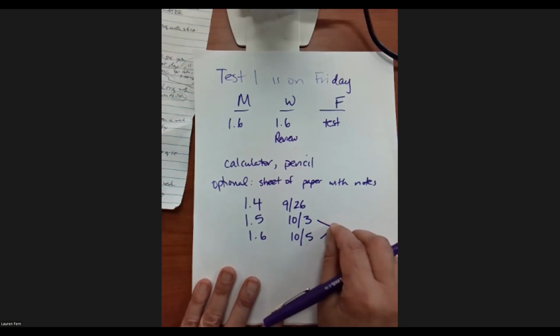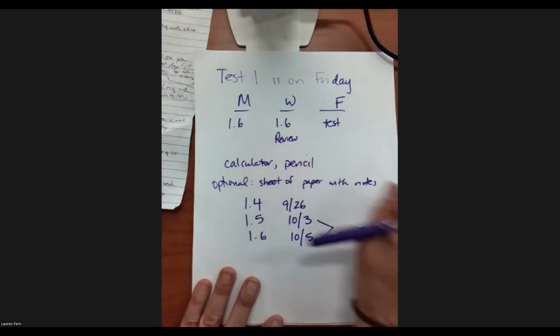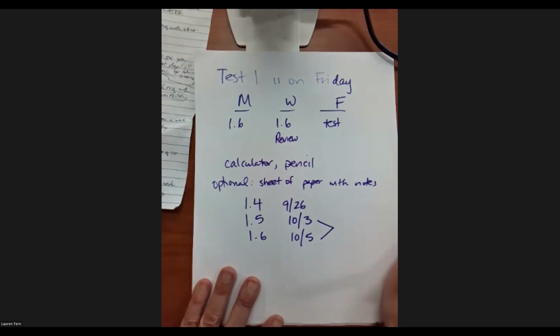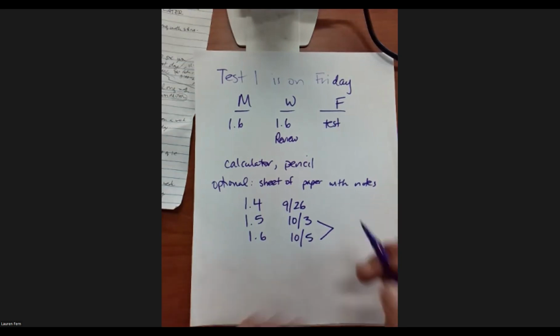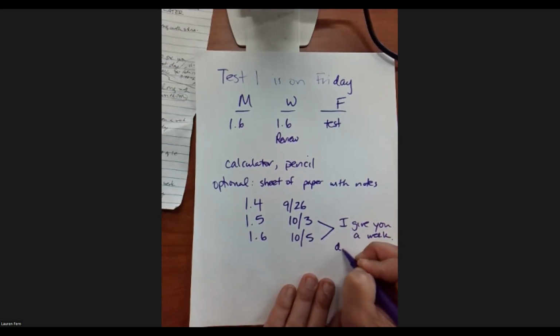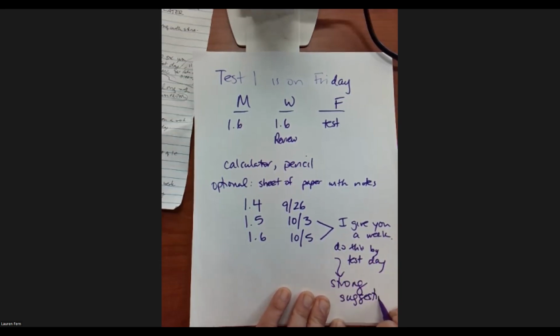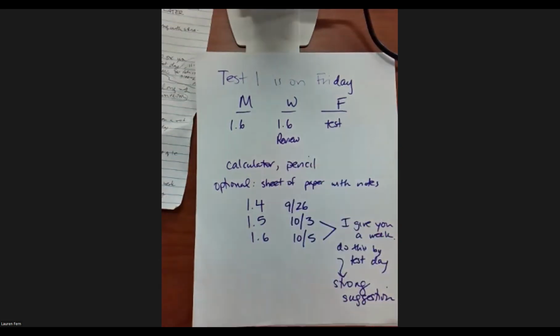I strongly, strongly, strongly suggest you get these done by Friday, test day, because the practice will sure be helpful. So again, I give you a week because I promised that, but my strong suggestion is do this by test day. That's my strong suggestion. I'll discuss your test in more detail on Wednesday.